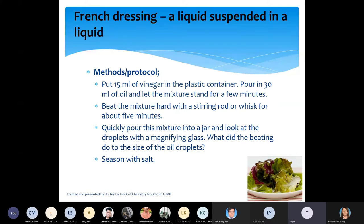Of course, you can season with salt, so it's up to your preference. Okay, so basically, this is the French dressing. It's a very simple menu or recipe, I'll say.